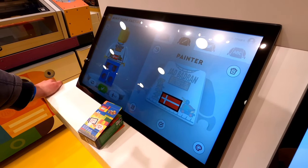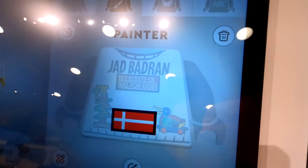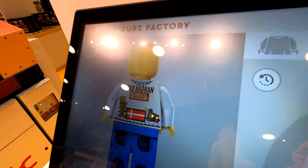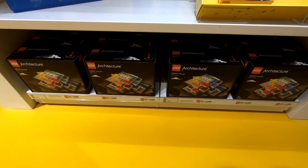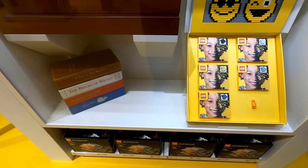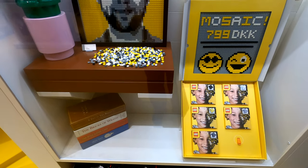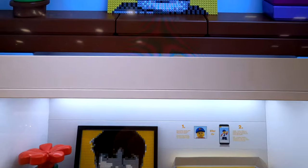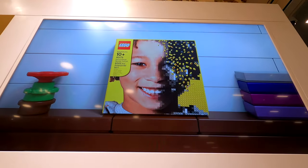So fingers crossed he'll get himself a YouTube account, and then he'll be able to start speaking to everybody in the comments as well. But you can see that is what he was doing. Looked fantastic. Now, moving off from that into the next section of the store, this is again still the same bit. It's just bigger than what it looks like. You've got all the mosaics, so you can go in there and get your photo taken. Never done it. If you have, then obviously please do let me know.